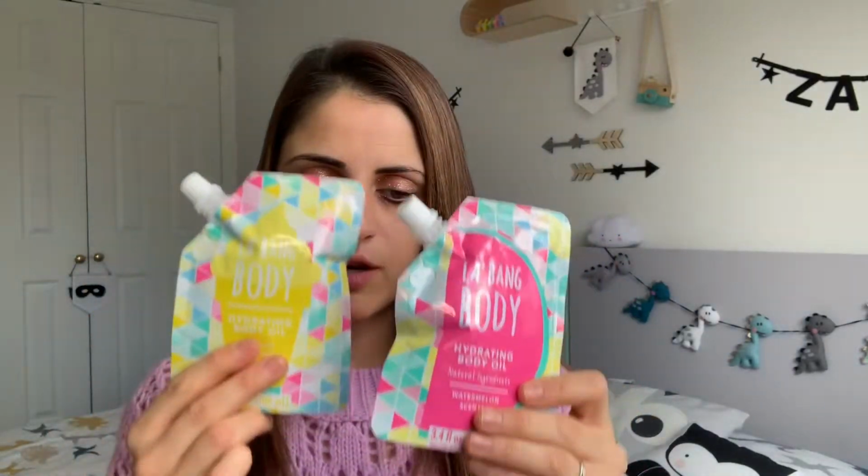I find body oils more hydrating than creams. When I get out of the shower, I leave myself a little bit damp, and then I put the oil on, and it's starting to really help with my dry skin. So Le Bang Body, I would definitely recommend those.